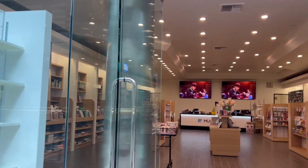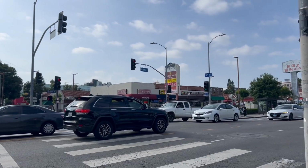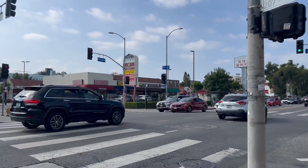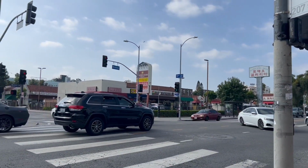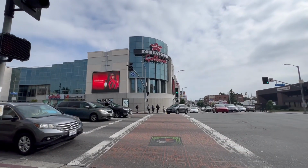So if you're into BTS, you will have to come here. Just opposite to Koreatown Plaza, you can see there are more Korean barbecue and Korean restaurant places. I think there are lots more places on that side of the road. So that's another place to explore in Koreatown. I think we are going there.